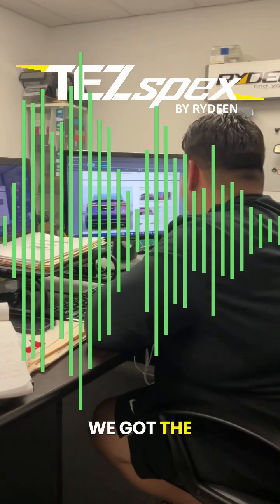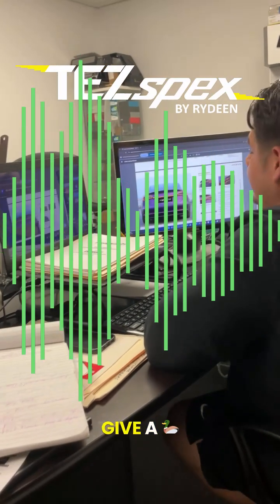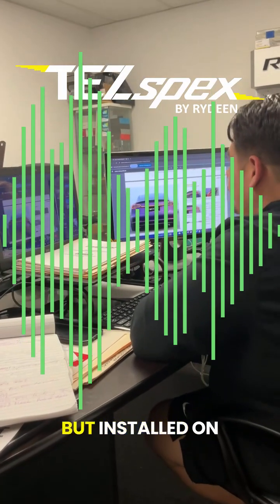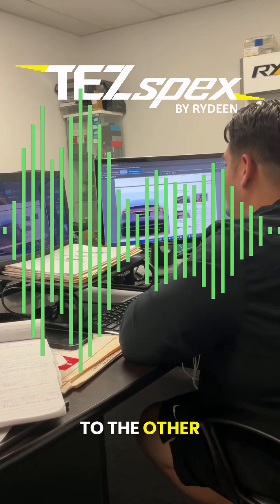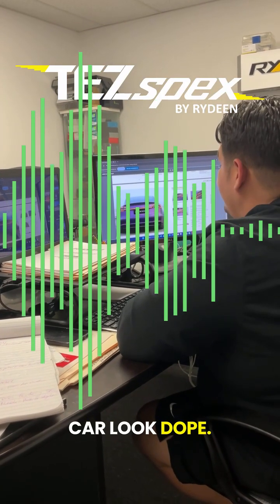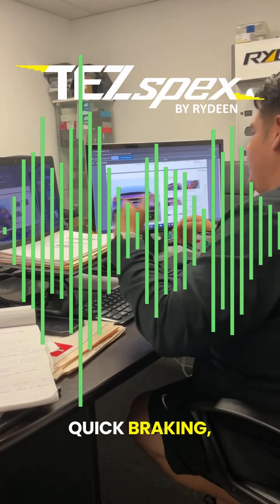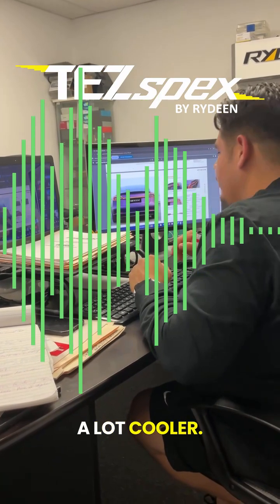So let's go. We got the Starlink Cross Taillights, bro. These right here are dope. I didn't care at first when I saw them, like, yeah, whatever. But installed on the car compared to the other 3s and Ys that are out there, it makes it look clean. It makes the car look dope. So you fire it up, it gives you that little boom shot real quick, braking, turn signals. It just looks a lot cooler, right?